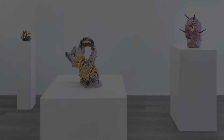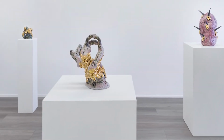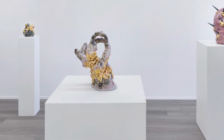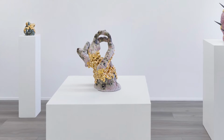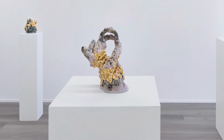There are a lot of elements that are incredibly controlled. So all of these drip formations, I'm individually sculpting and attaching on here, but these larger rock formations have more movement in them. And it's really important to me that when they come out from the kiln, they are surprises.